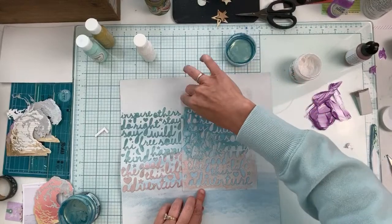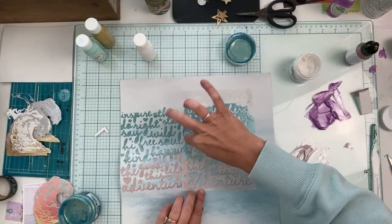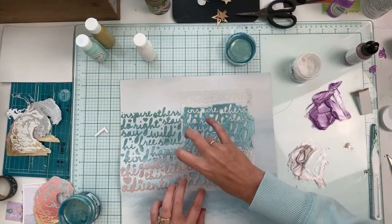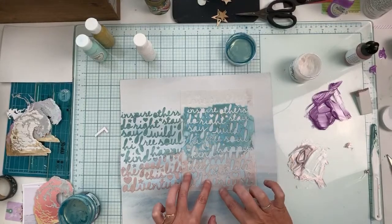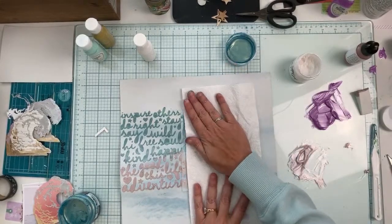Okay, and I want to stick this down again because of the Pixie Spray. I want it to stick. You would not have gotten a clean look with what we just did. I just want to be really clear on that. Like, we would not have gotten a clean look without the Pixie Spray. And you just can't do it because it's too thin of a medium.